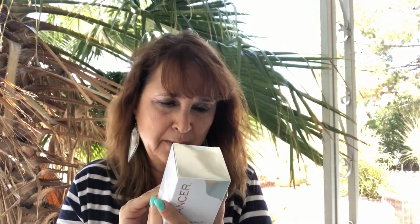And the next item is Lancer Omega Hydrating Oil. Warm a few drops of oil in the palm of your hand and apply evenly to the face, neck, and décolleté. So maybe it's like a serum. And I know whenever you use a serum, you're supposed to put it on before the moisturizer.